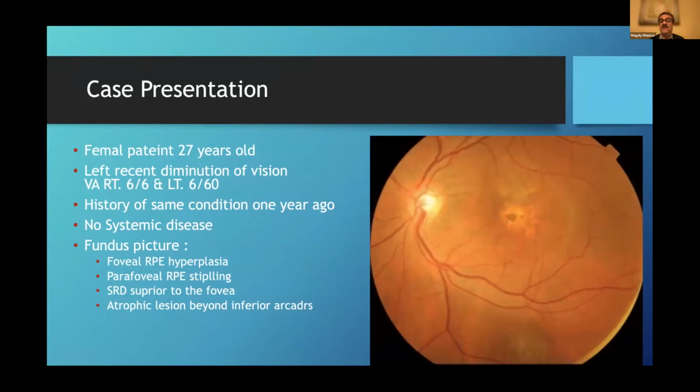She had no systemic illness, and this is her fundus picture. It looks like a foveal RPE hyperplasia, pigmented fovea, surrounded by mottling of the retinal pigment epithelium, and there is bullous-like elevation superior to the fovea, and atrophic lesions beyond the inferior arcades where I am pointing now. So these are two peculiar lesions, bullous or serous detachment superior to the fovea, and pigmented lesion inferiorly beyond the arcades.